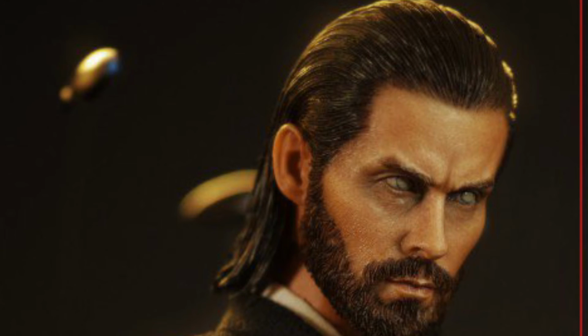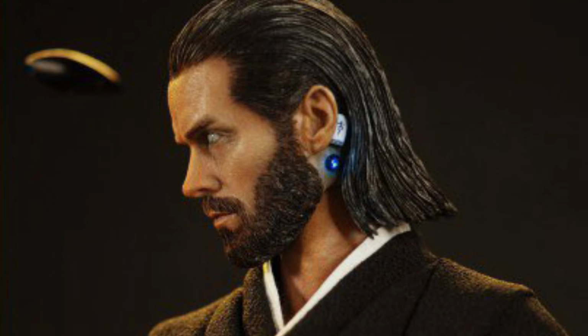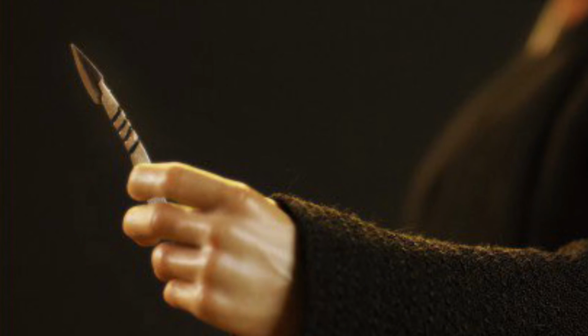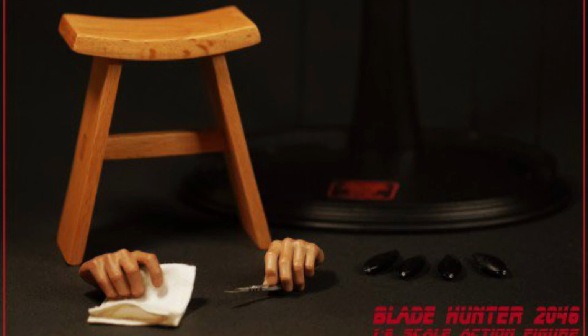Now, there's blue spots attached to the neck with UV-painted fluorescent lights, so that's not an actual LED. It's mostly just fluorescent light activated. Not quite sure how it works, but I'm sure there's some kind of UV thing you shine on it, and it lights up. And he also comes with a body, 6 hands, a kimono, slippers, a Barracuda drone also with a little light-up feature going on there. It's not really a light-up feature, it's a UV light-up. 2 scalpels, a towel, a chair, and he's got a stand.